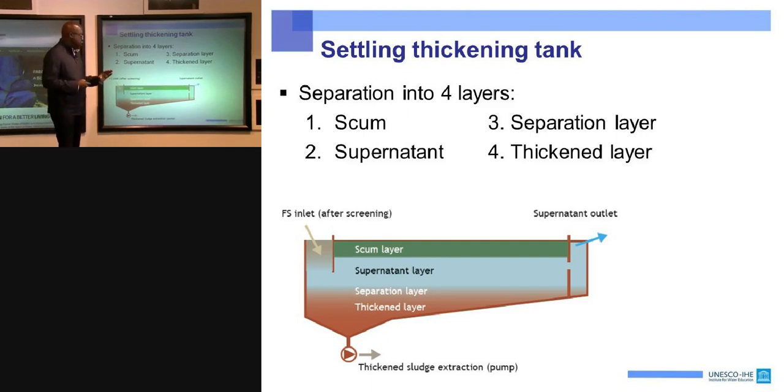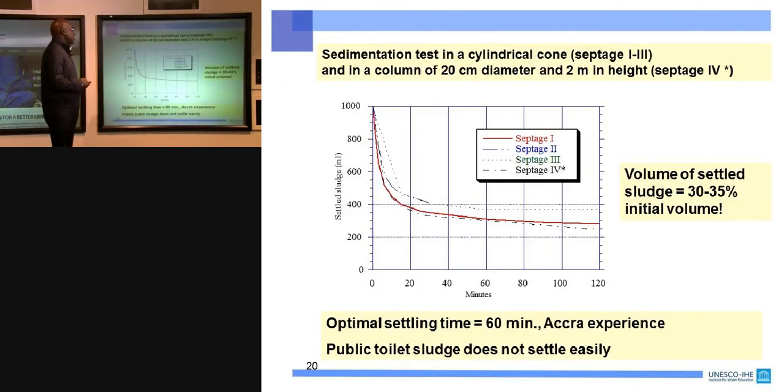But we need to pay attention, because a long thickening time undermines effective pumping of the thickened sludge to the other bed, to the drying bed, for instance. It is why you need to be very careful about this aspect. In Dakar, for instance, we realized that after 1 week of feeding the tank, we can have 1-2 weeks of thickening in order to get a more compact fecal sludge to try further in drying beds. We conducted several sedimentation tests in Dakar and in Accra, and we realized that the volume of settled sludge can be roughly 30-35% of the initial volume.